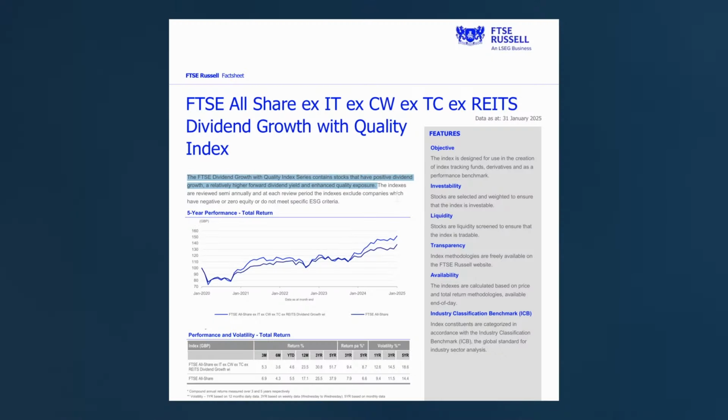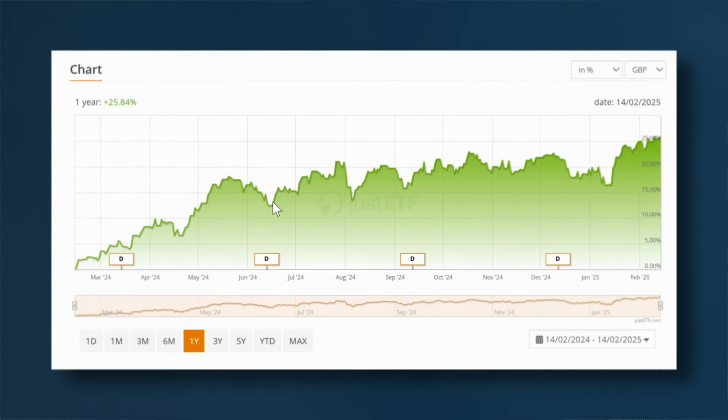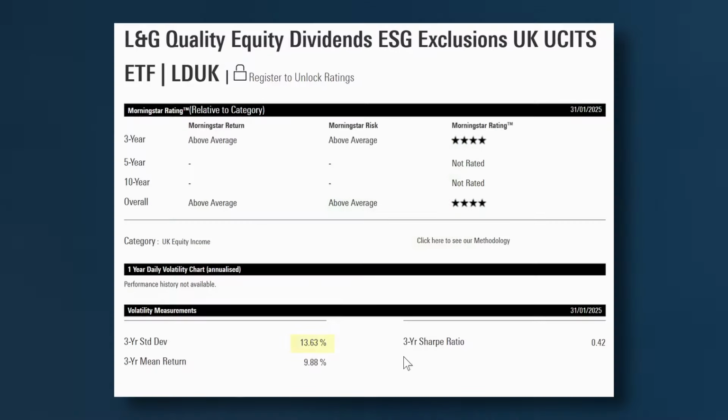With excellent 5-year performance figures of 51.7%, far outstripping its non-ESG counterpart, the FTSE All-Share Index, which only managed 37.9% over the same period. The fund's actual 1-year performance is also better than the iShares UK Dividend UCITS ETF at 25.84%. And the fund's 3-year standard deviation figure is 13.63%, which is by no means low, but seemingly lower than iShares UK Dividend UCITS ETF.